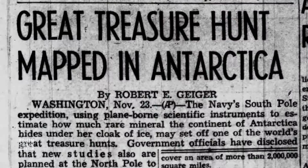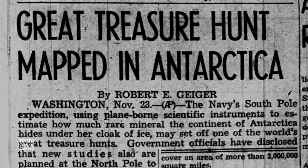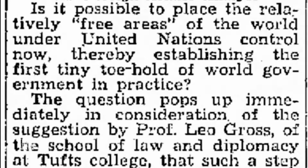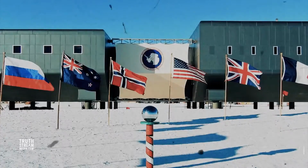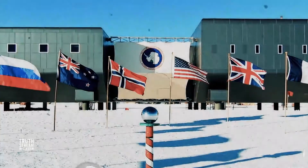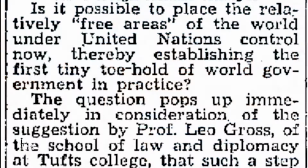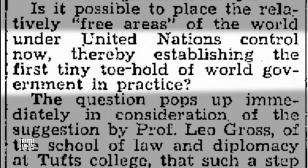The year after World War II ended, at the same time papers were quietly announcing in tiny articles buried in their back pages that Antarctica might be hiding large stores of uranium under its ice, a law and diplomacy professor at Tufts College was warning that the new free areas of the world, like Antarctica, which would become so under the 1959 treaty only a dozen years later, should be placed under the control of the United Nations, quote, "thereby establishing the first tiny toehold of world government in practice."